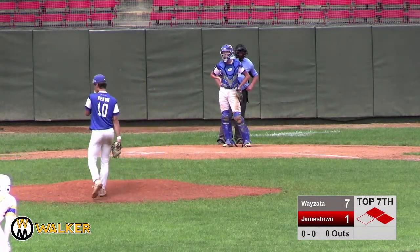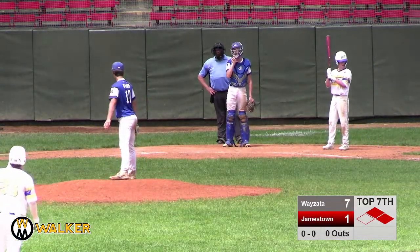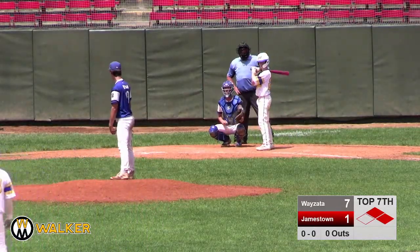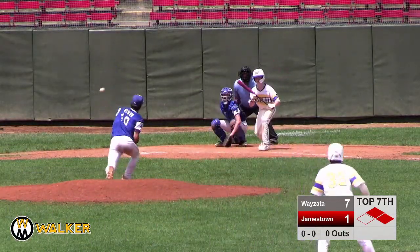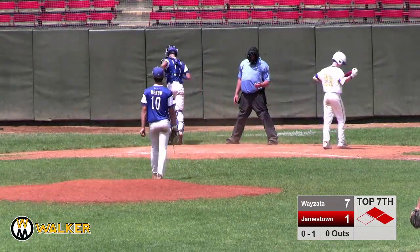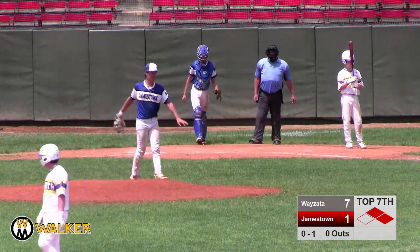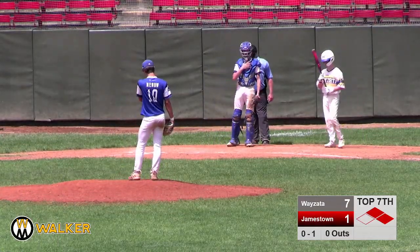The walk brings up number 29, Jacob Miller. Jacob Miller started on the bench. This is his second at-bat of the game here. I don't think they're going to bunt with him. It's a good bunting situation, but they're up by 6, so probably just trying to get to 7. Oh, no, they do bunt, but he misses it. I wonder if that was put on or just Miller just tried to do it himself. I'm not sure. Yeah, maybe it was self-inflicted, maybe not.